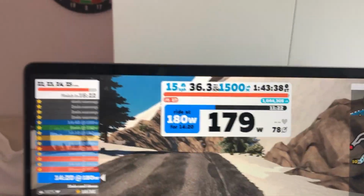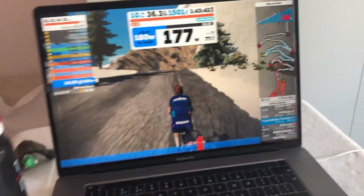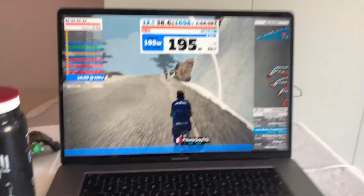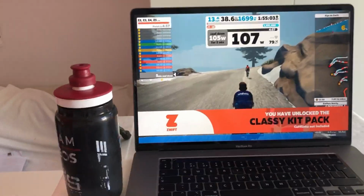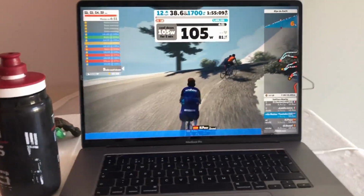Here we go. 1,500 meters of climbing. Ooh, it's been a really long one, really long session. It's going to be 5 minutes cool down at around 105 watts probably. Oh, how much I'm craving that recovery. This has been so tough. You know you're struggling when you can barely hold 195 watts. Oh, level 18. I unlocked some sort of kit pad there.